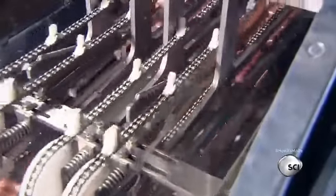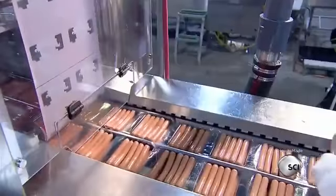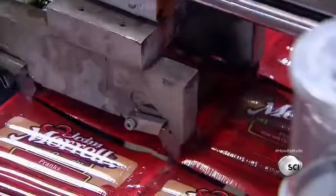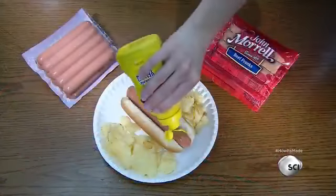This factory manufactures an incredible 300,000 hot dogs an hour. That's close to 2.5 million per shift. They really do churn them out like sausages. Fire up the grill because a mouth-watering meal is just minutes away.